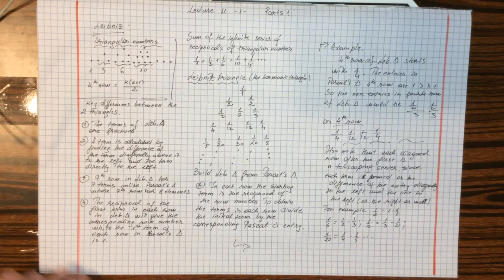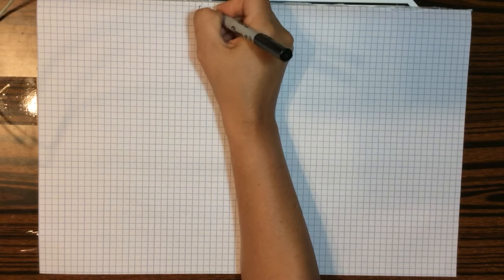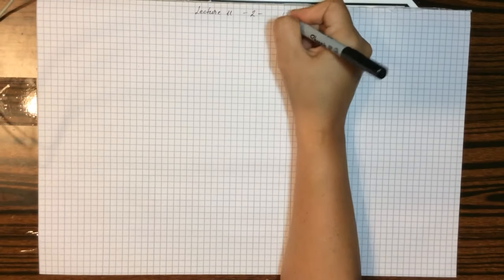Okay, so I'll continue on the next page. I'll bring the triangle up if need be. So this is page 2, and that is part 1.